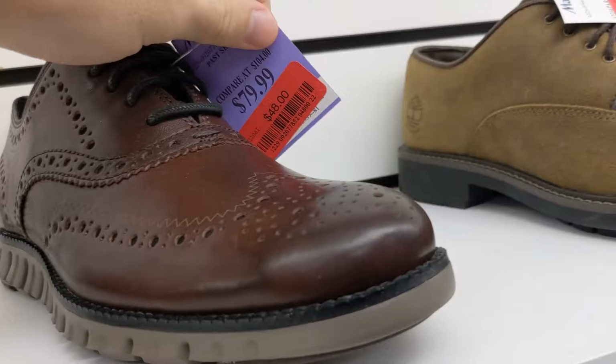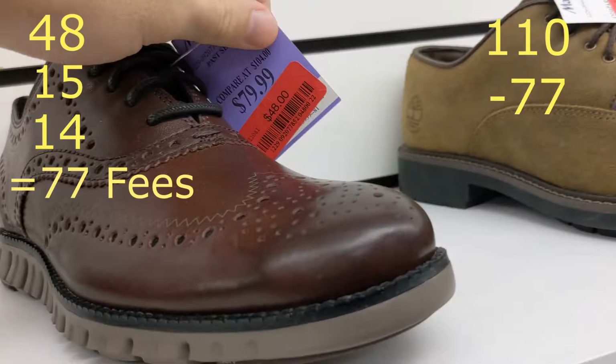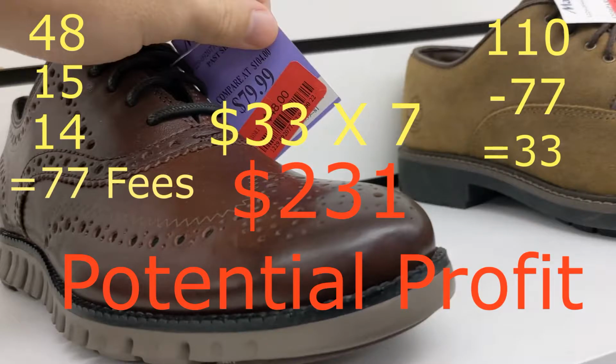These Cole Haan Zerogrand shoes cost me $48. They will cost me about $15 to ship out to my customer. The eBay fees will be about $14. That means it cost me about $77 to get this product to my customer. If I sell these shoes for $110, that is $33 profit. There are 7 pairs of shoes here. That's $231 in potential profit for only one listing.